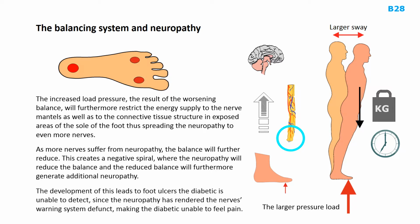The development of this leads to foot ulcers in the diabetic, and is unable to be detected since the neuropathy has rendered the nerve's warning system defunct, making the diabetic unable to feel pain.